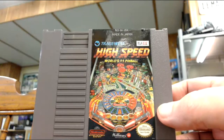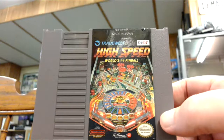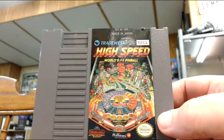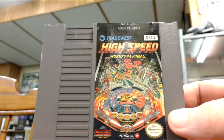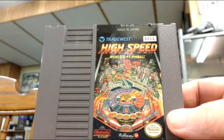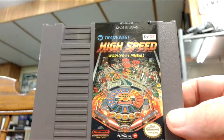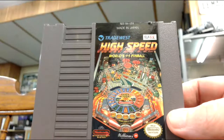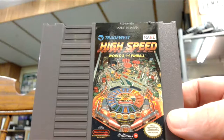And I would imagine if it's anything like Pinbot, it's probably a pretty fair attempt to replicate the same game onto the NES. But it's of course not going to be quite the same. You're not going to have the skill shot capability, which is really the thing that you lose the most from trying to play a pinball machine in an NES format.